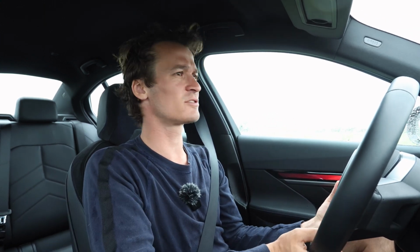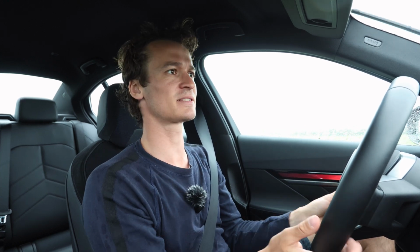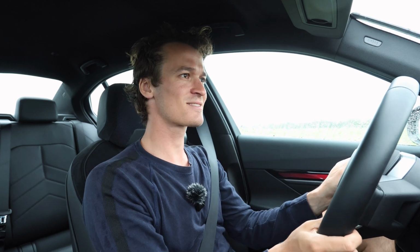Most EV drives really similar. They are really hard in the suspension because the car is really heavy. This car is also heavy, but the way that they have adjusted this suspension, or the way they have built this setup, it's impressive.